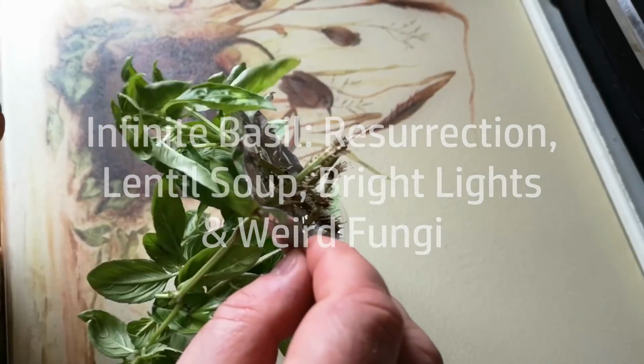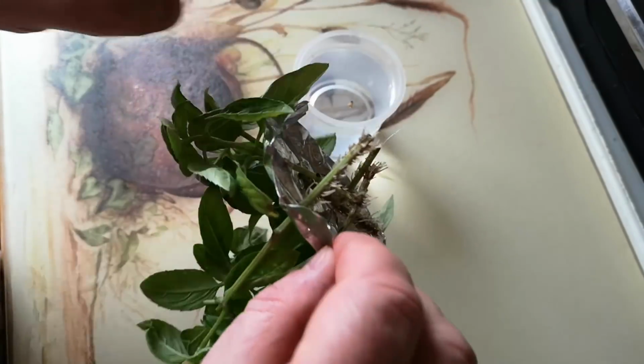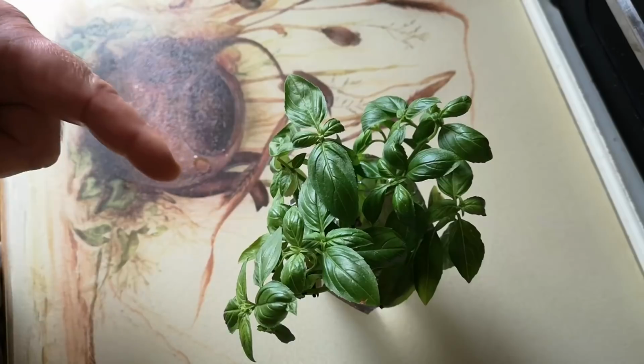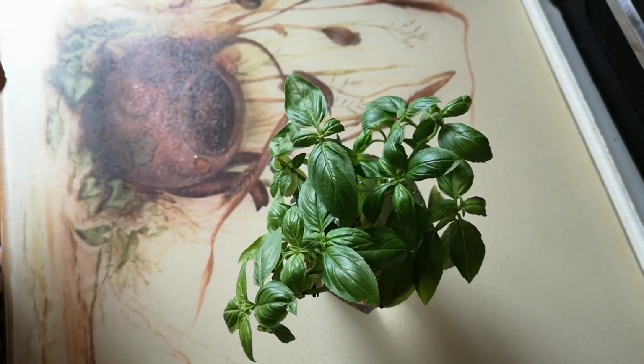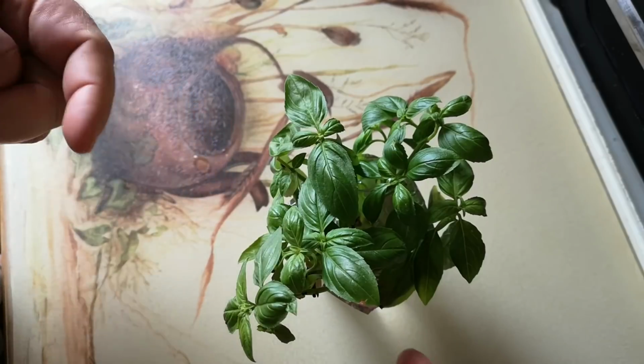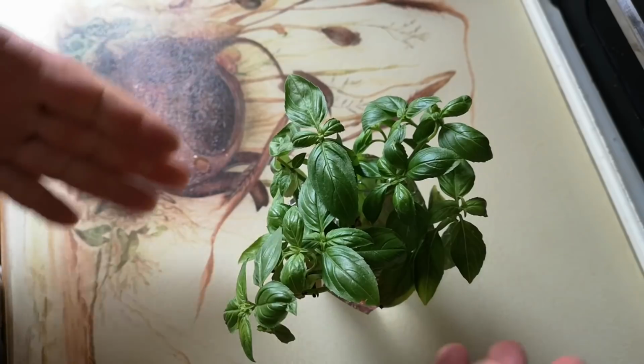Now, this could just be coincidence. It could just be that these took a bit longer than usual to form, and they were going to do it anyway. But it is actually possible that what was happening here was hormones from those flowers were suppressing root formation in the rest of the cuttings in this pot. It's possible, I don't know.